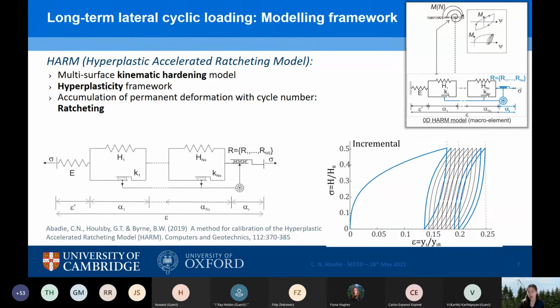And the rationale behind doing this is, first, it's simple, so it enables a good first approximation of the modeling, but second, it's really fast. So you can get a very long-term cyclic loading response in a very short time. So this model is a multi-surface kinematic hardening model. So it's rooted on a kinematic hardening model, for those of you who know what that is. It's framed within the hyperplasticity framework, so that's how we develop the model.